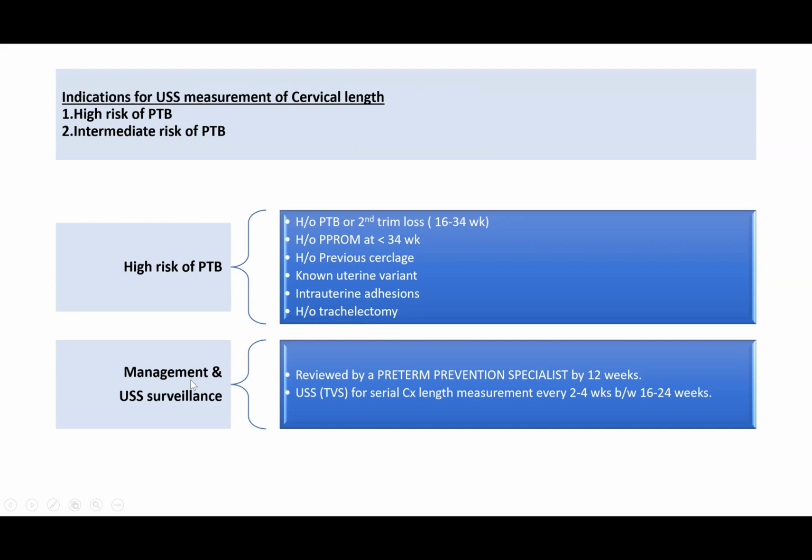How do we manage them, and what about the scan surveillance in this group of women? They should be reviewed by a preterm prevention specialist by 12 weeks. Transvaginal scan should be offered for serial cervical length measurement every 2 to 4 weeks between 16 to 24 weeks.